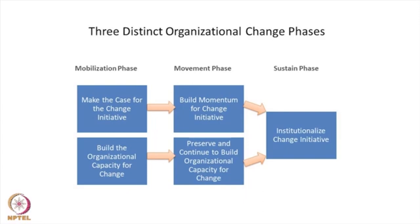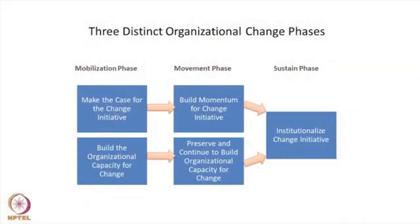So, the mobilization phase involves making the case for change initiative and building the organizational capacity for change. Many times it happens that organizations are not able to recognize the need for change. Many times organizations are able to recognize the need for change, they recognize the urgency of the change, but they don't invest sufficiently in building the organizational capacity for change. I might be recognizing the need for change, but as an organization, I am not able to build the capacity. That might be a situation. Both the steps are involved, both the components are important in the mobilizing phase.